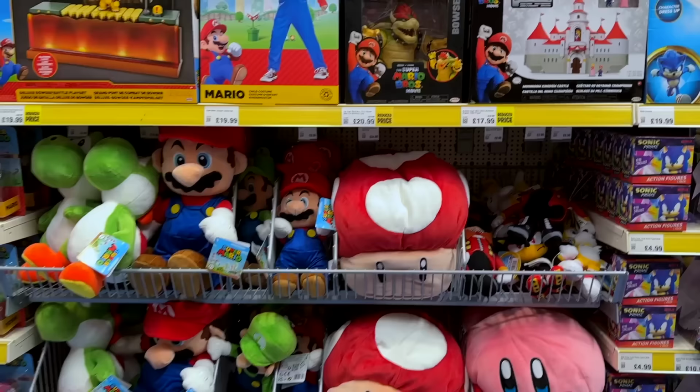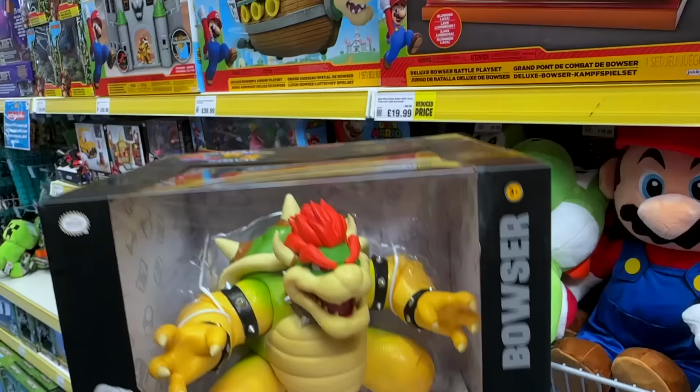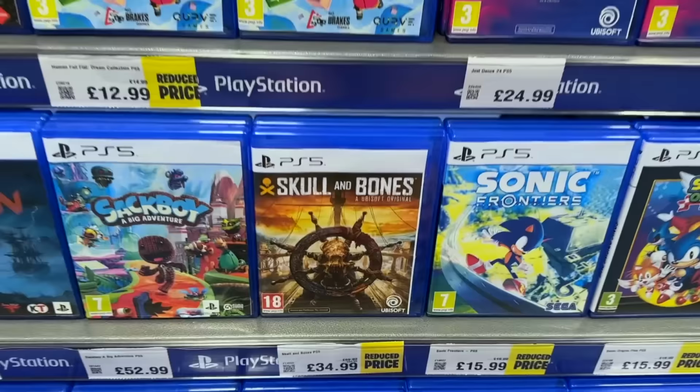What is this at £20.99? We have a Nintendo plush illumination. Does he glow? Does Jack Black glow? That is awesome. That's not a bad price, to be fair. So how much did we save?